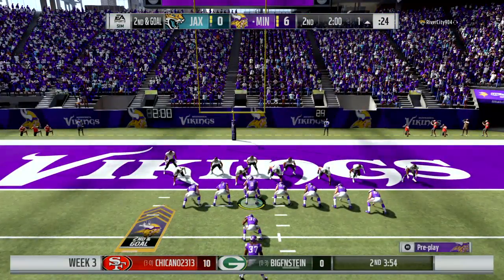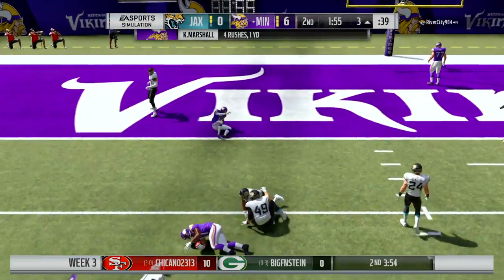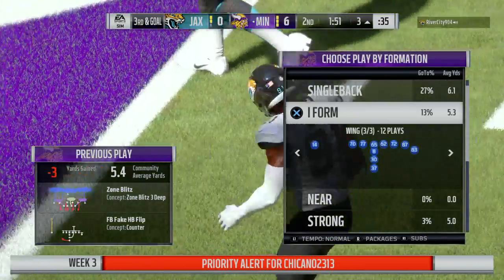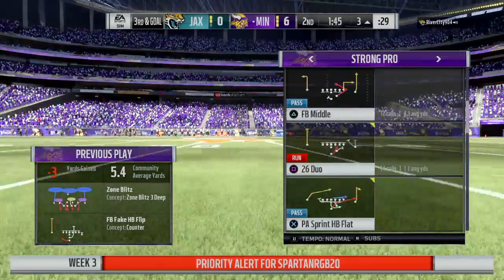They come out here in the eye. They'll try to run it in with Marshall. And he is met quickly in the backfield. Down he goes, folded like a lawn chair. They'll wind up losing 3 yards here. And that is going to set up 3rd and goal.